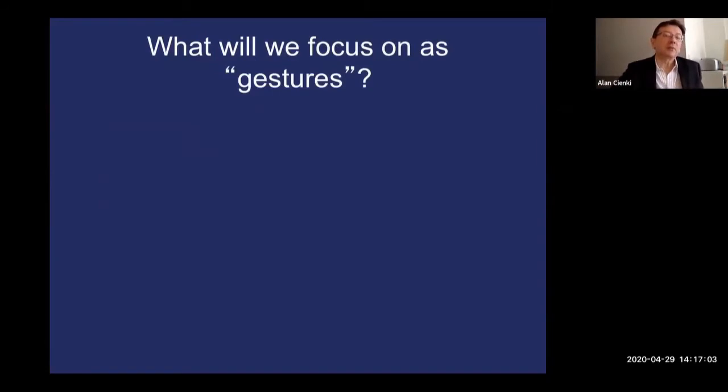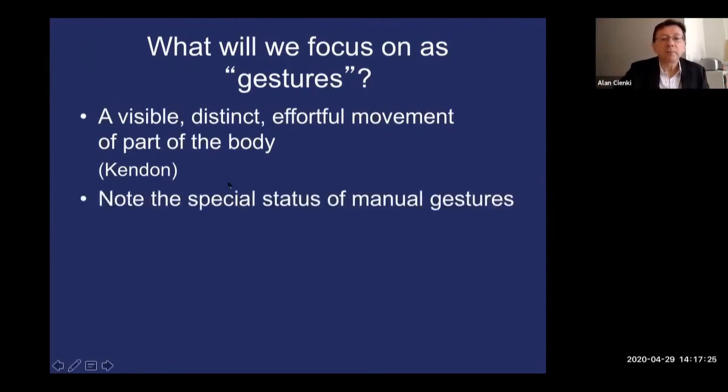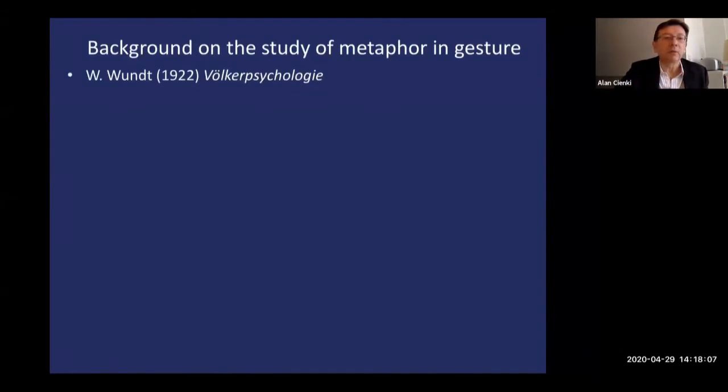If we think about gesture itself, it's a broad category, especially if we take Adam Kendon's definition, where he talked about a visible, distinct, effortful movement of part of the body. That leaves it quite open and broad in terms of what we could call gesture. I'd like to narrow it down for our purposes today and just talk about manual gesture and focus on hand gestures as a special category. The hands are very special in terms of their ability to represent different forms, the degree to which they can articulate different forms. The physiology of the hands, the bones, the muscles, the dexterity that we have with the hands is very different than what we have with our elbow or our head or our knees or other body parts. So the hands provide special opportunities for us, and also their location, often being visible when you're speaking to someone, affords certain uses in communication and complementing what we're saying with speech.